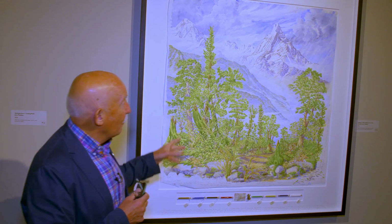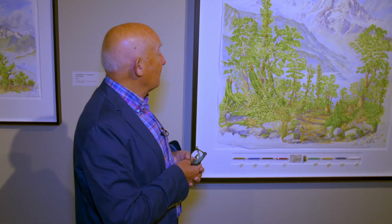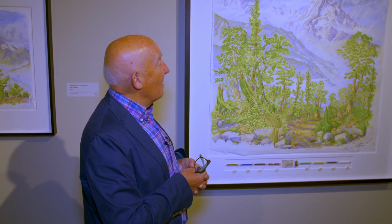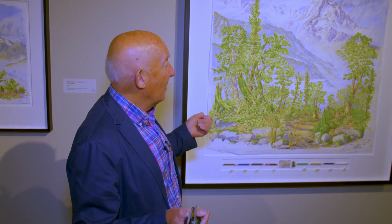So, this is a painting of Machapuchare, nominated by my great friends, the explorers and intrepid travellers, Bill and Annie Vanderbilt. They said that they've never forgotten their first view of Machapuchare. It took their breath away.